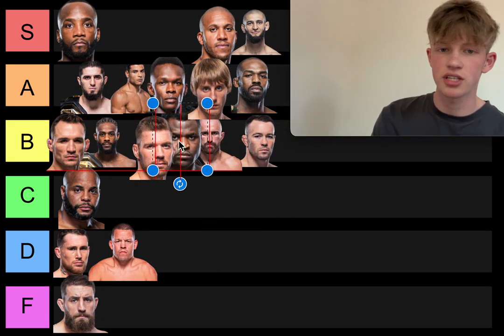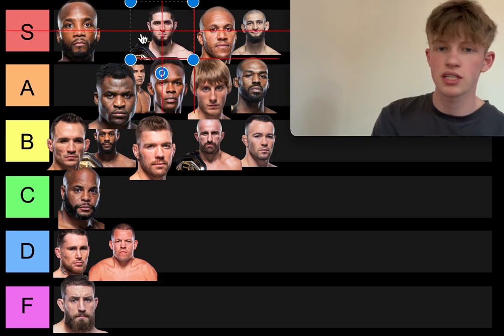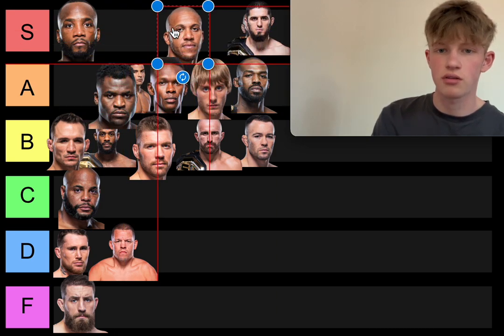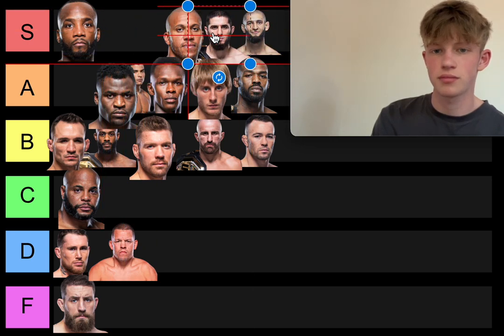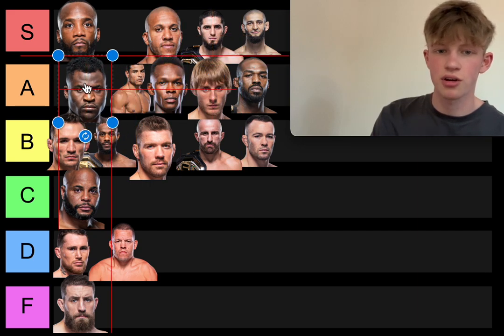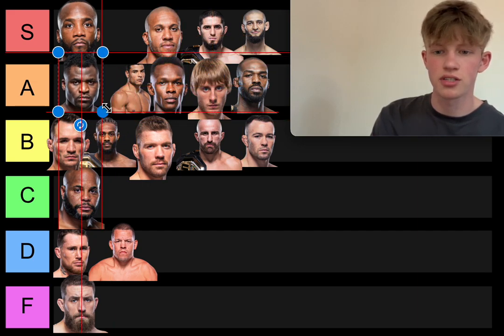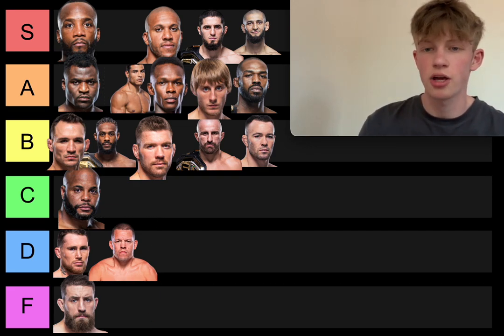We're gonna put him in A tier. Actually, we'll put Islam in S. We'll move these guys down, and then we'll put Islam in S. Francis can go in at A. Okay, he can go at the top of A, because this guy is the only guy who isn't overweight that has to cut to make heavyweight, which says all you need to know about him.